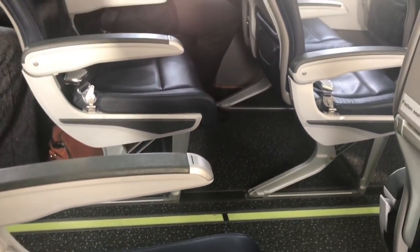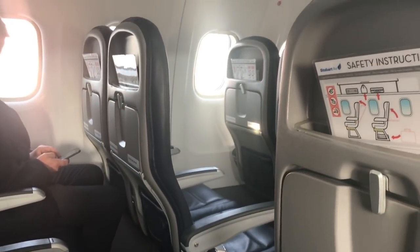Ladies and gentlemen, for your safety and the safety of others on board, it is important that you occupy your allocated seat for takeoff.